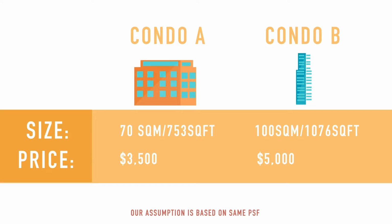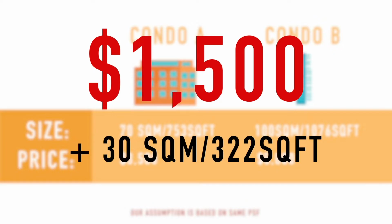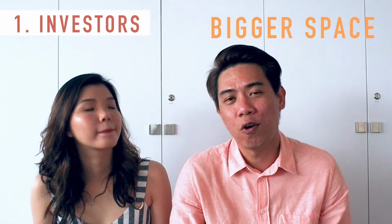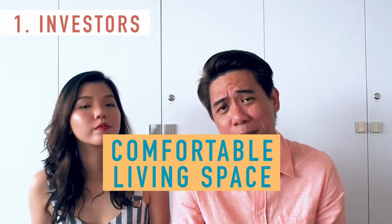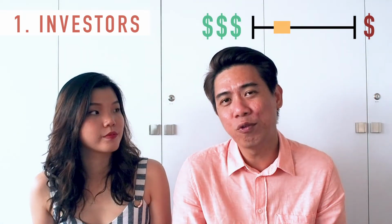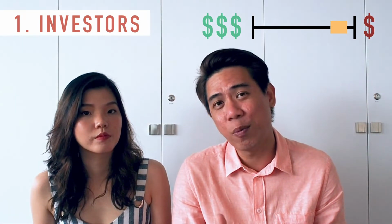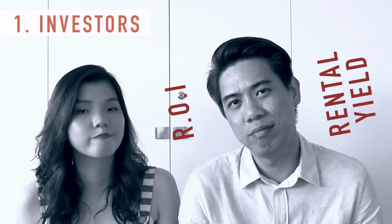If you're looking to rent, would you choose to pay an additional 1.5k per month for 30 square meters of space? Well, if you are looking for a bigger space, then you might choose Condo B if budget is not an issue. But if you are just looking for comfortable living space, you might be inclined to Condo A. And many times, as a landlord of Condo B, you might have to readjust your rental prices to stay competitive in the market. Hence, your rental yield and return on investment will be lowered.